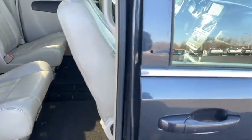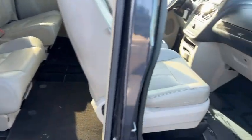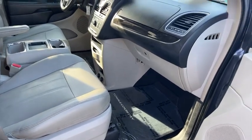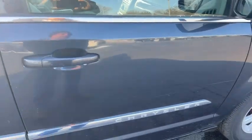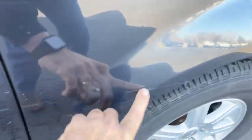So, a lighter interior. A lot of them are black, so you don't see very many with the light gray interior. So a really nice van for its age. Needs a little buffing to get a few little scratches out of it.